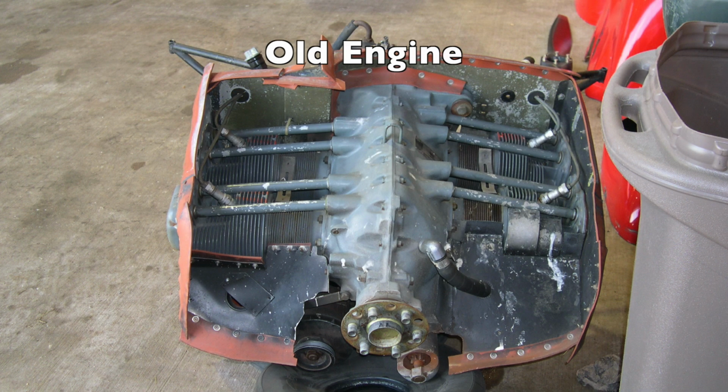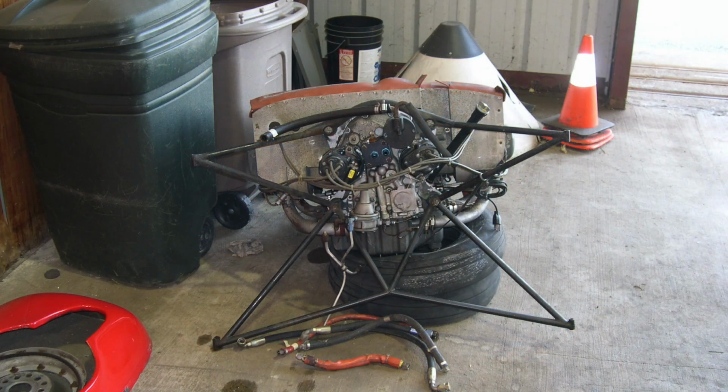So now the old engine is living on an old tire sitting on the floor as we pull off what we might need to go on with the new engine as we begin the process of getting everything ready for the new engine hang. Again, the motor mount's going to be redone.